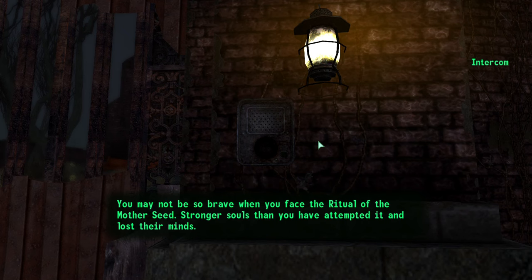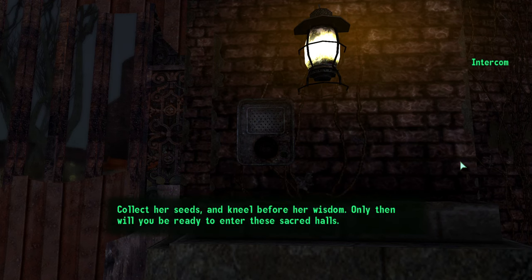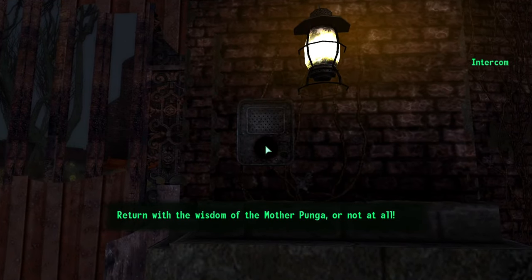You may not be so brave when you face the ritual of the Mother Seed. Stronger souls than you have attempted it and lost their minds. Venture west to the Great Bog, and within you shall find the mother of all Punga fruit. She stands taller than a man, and her vines guide our future. Collect her seeds and kneel before her wisdom. Only then will you be ready to enter these sacred halls. Return with the wisdom of the Mother Punga, or not at all.